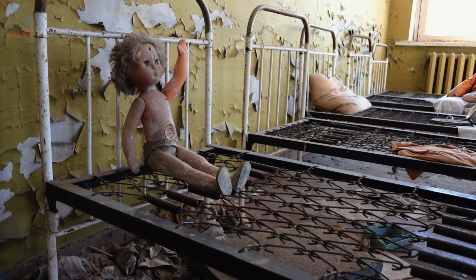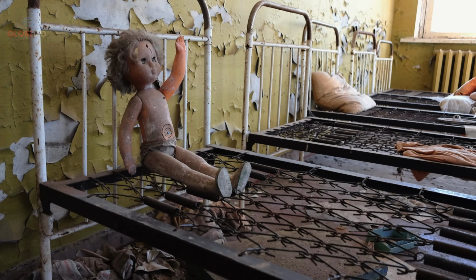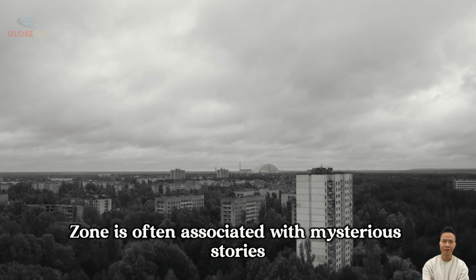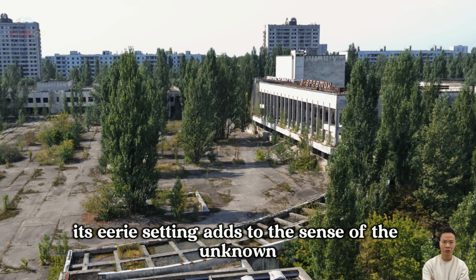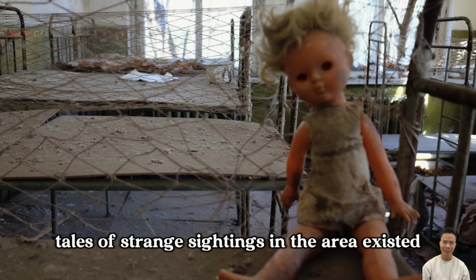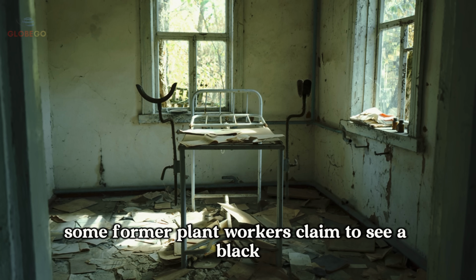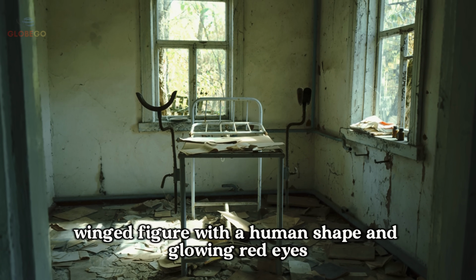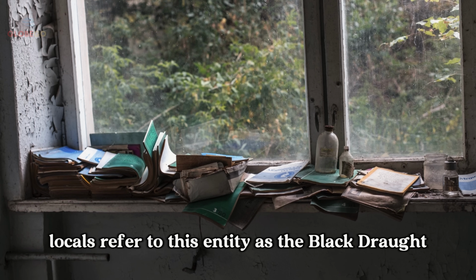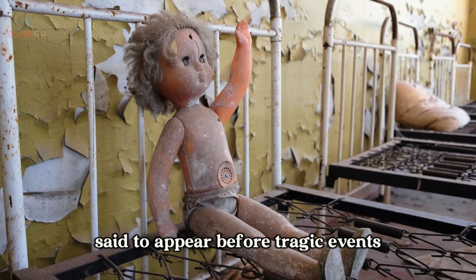And from the walls of medicine, we move to the realm of myth, where a dark omen may have appeared before disaster struck. The Chernobyl exclusion zone is often associated with mysterious stories. Its eerie setting adds to the sense of the unknown. Interestingly, tales of strange sightings in the area existed even before the nuclear accident. Some former plant workers claimed to see a black, winged figure with a human shape and glowing red eyes shortly before the disaster. Locals refer to this entity as the Black Drost, a figure in regional legends said to appear before tragic events.